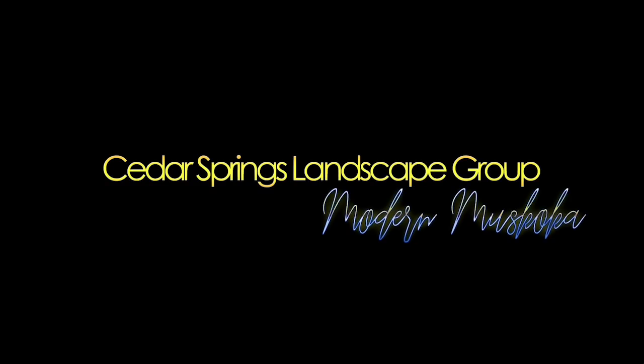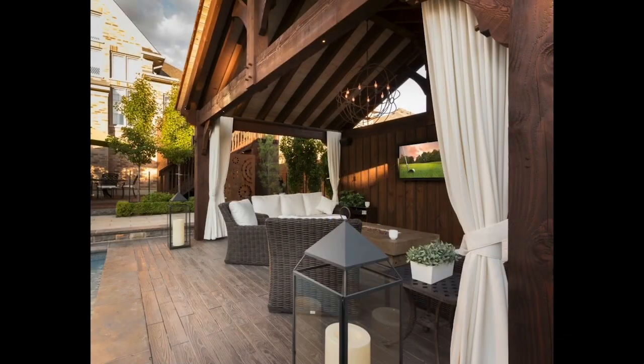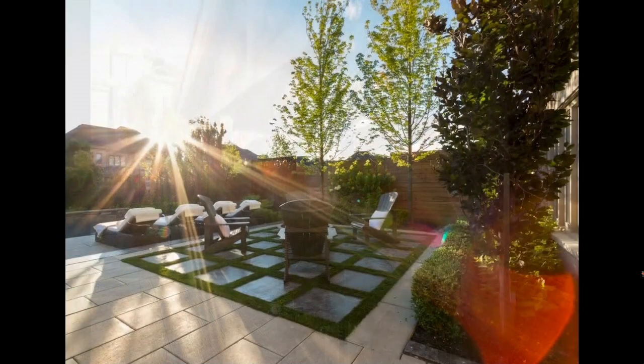An award to Cedar Springs Landscape Group. Put your hands together for Modern Muskoka. The clients had an empty lawn that is now filled with a large pavilion and privacy wall and all the features of a modern landscape.